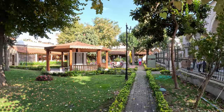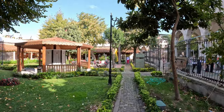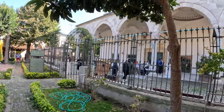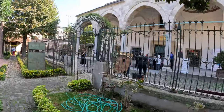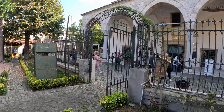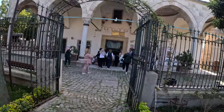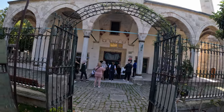There was another church right next to this one, which was older, St. Peter's and Paul's Church, with a shared courtyard with St. Sergius and Bacchus Church. Part of this older church was demolished due to construction of the rail line.